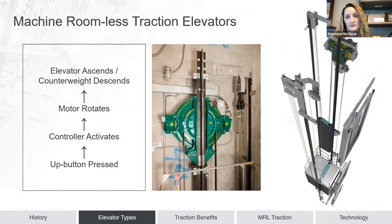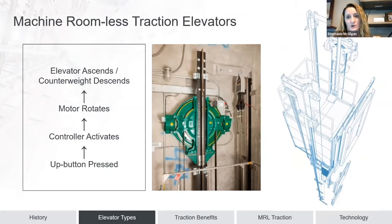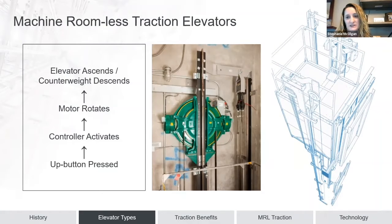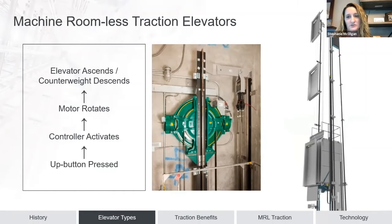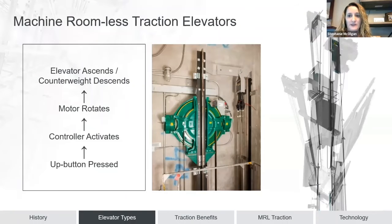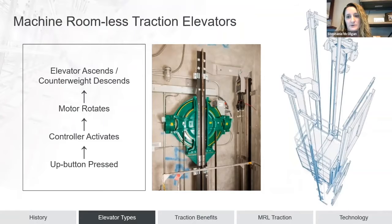All the reactions are then transferred down to the pit floor. So there's no big structural requirements to support that machine at the top of your hoistway. Basically two bracket attachments for however your structural engineer is designing your steel is all you should need. Still using that counterbalance system to make your elevator go into motion.